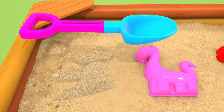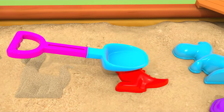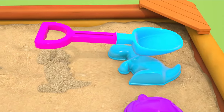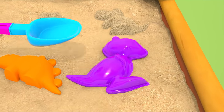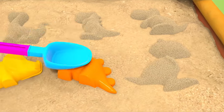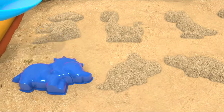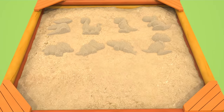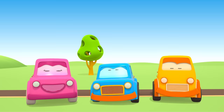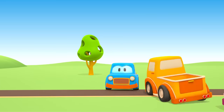One. Two. Three. Four. Five. Six. Seven. Eight. Clever cars made eight dinosaurs from sand. Good job!